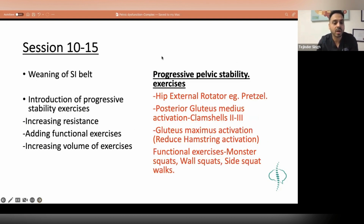Looking at the sessions, you can see that in sessions 10 to 15 his symptoms were calming down, and we tried to wean off the belt. I asked him to wear the belt only when he's working, and he works as a nurse on 12-hour shifts. So he wore the belt only when working.